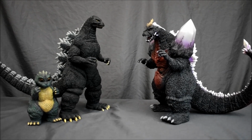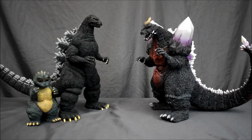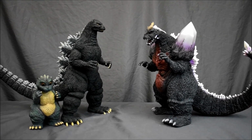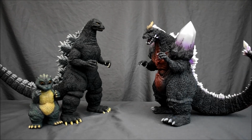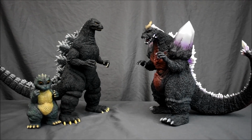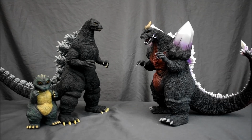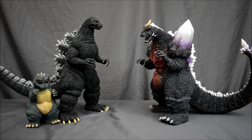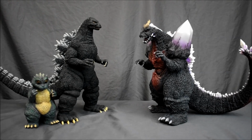And so there we have the closest thing I have to his height. This new Space Godzilla is the 92 Sakai. You know, a little bit smaller than a Sakai.